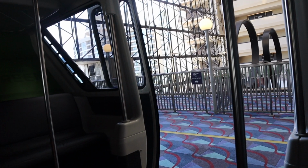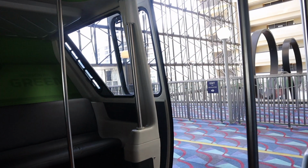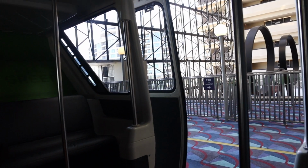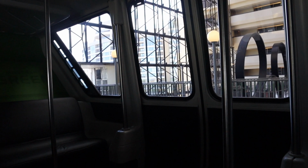Please stand clear of the doors. It's monorail green. Well, it's not lined down. Where did you guys stop? They wrapped the seats too. Where did they stop?